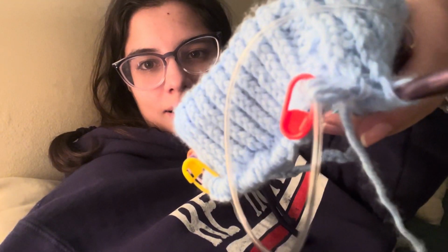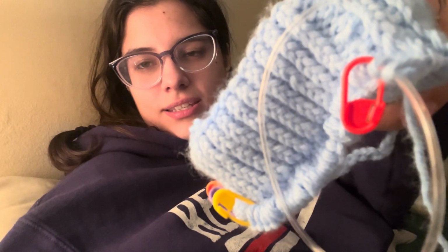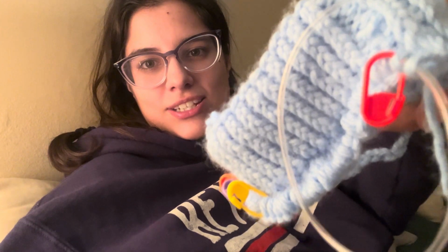Okay, so yesterday I updated you that I was about to start row 3. Well, anyways, I realized I was using the stitch markers completely wrong. My stitch markers look like little locks, and so I thought you're supposed to lock them onto the stitches. I didn't realize you're supposed to place them in between the stitches and then push them along.